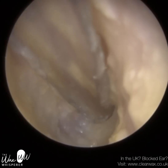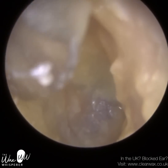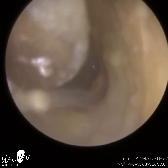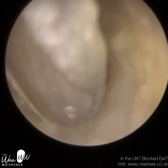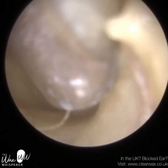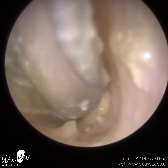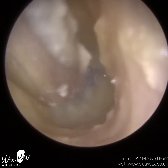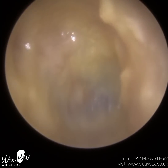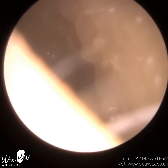So all this yellowy, pale yellow debris, that's the infection, and that is coating the eardrum completely. This patient could not hear at all when they arrived. And again, I'm just using the suction probe here, just hovering over some of this discharge. And you'll see me a bit later in this part of the procedure go back in with a fine end suction probe and just spend a bit of time getting this discharge off the eardrum. Now, already at this stage, this patient can hear significantly better.